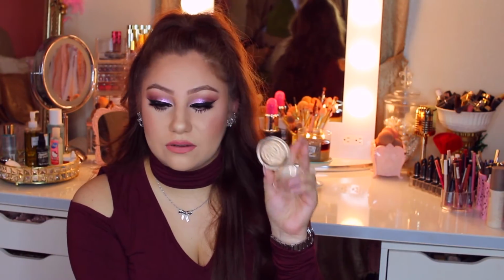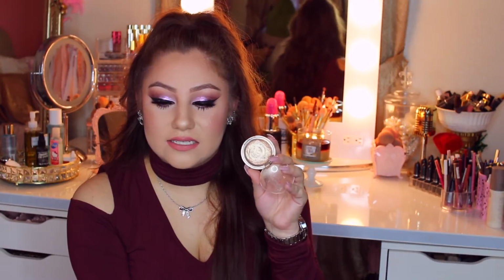So for highlight, I don't know if you guys are going to be surprised or not, but this is the highlighter I've been loving. This is the Laura Geller highlighter in Gilded Honey, and I have been using this non-stop. I don't even know when I just discovered this highlighter, and I haven't stopped using it ever since. I still use it today. I love it. It is so beautiful.